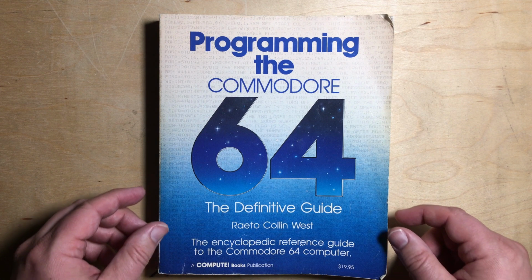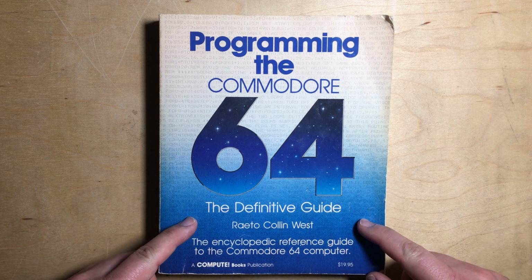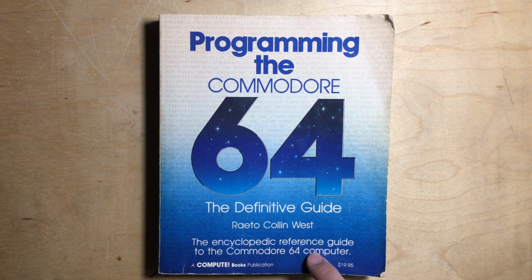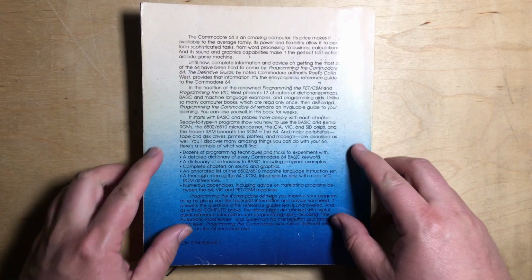Today we're going to be looking at Programming the Commodore 64, The Definitive Guide by Raeto Collin West, the Encyclopedic Reference Guide to the Commodore 64 Computer, published by Compute. Take a look at the back cover.